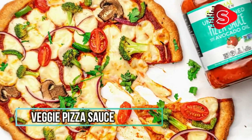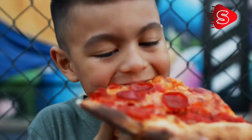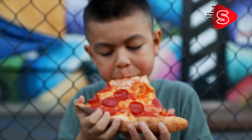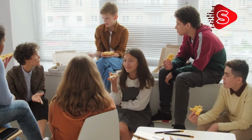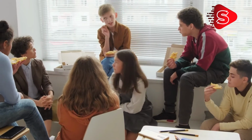2. Veggie pizza sauce. As much as they love burgers, kids are obsessed with pizza. So if you are the parent of a picky or challenging eater, this veggie pizza sauce is for you. It's basically a variety of cooked and pureed vegetables. It tastes just like the sauce you get in your favorite restaurant. It's also perfect on pasta.